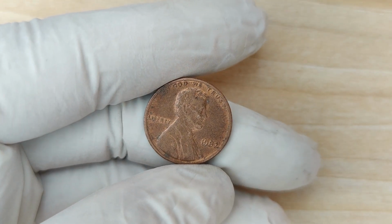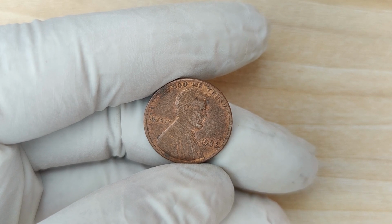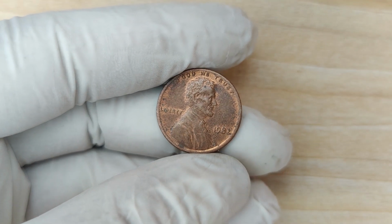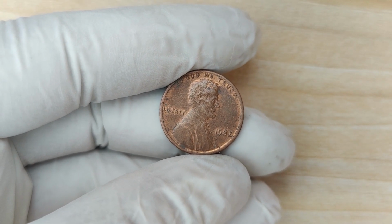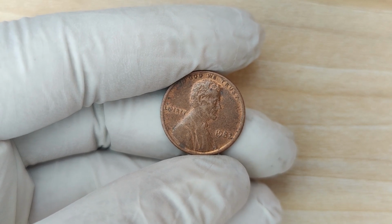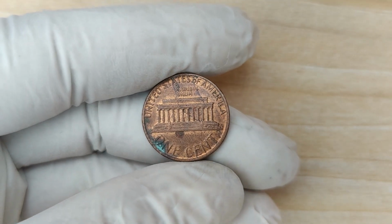If you think your coin is valuable, you might be wondering, what's driving up the price of this tiny penny? First and foremost, it's all about rarity. The fewer coins there are, the more collectors are willing to pay for them. For years, collectors assumed the 1982 D small date copper penny was just a rumor, and its rarity was almost mythical.